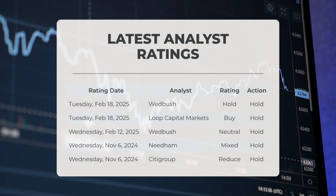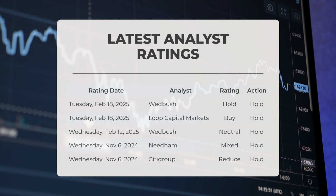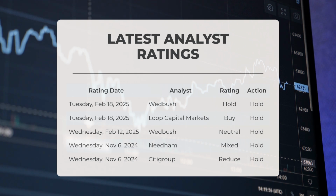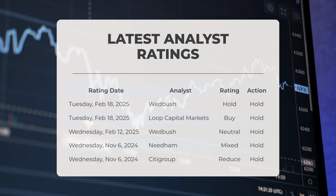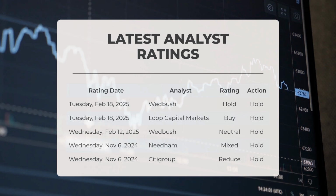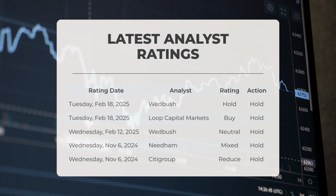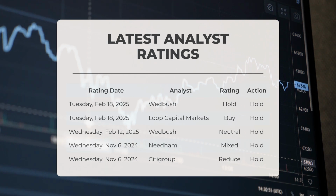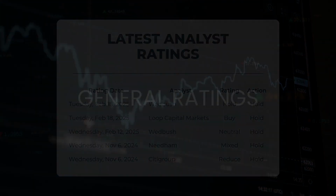Analyst ratings. On Tuesday, February 18, 2025, it was reported that Wedbush assigned SMCI a hold rating with a hold action. On the same day, February 18, 2025, Loop Capital Markets issued a buy rating for SMCI, also with a hold action. On Wednesday, February 12, 2025, Wedbush updated its rating for SMCI to neutral while maintaining a hold action. On Wednesday, November 6, 2024, Needham rated SMCI as mixed with a hold action. On the same date, Citigroup provided SMCI with a reduced rating accompanied by a hold action.